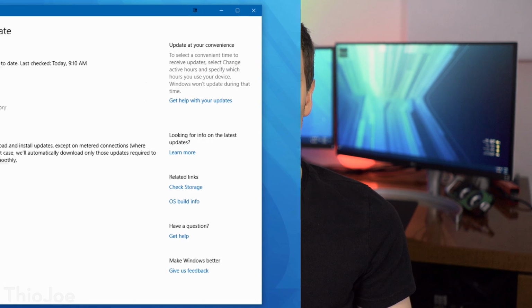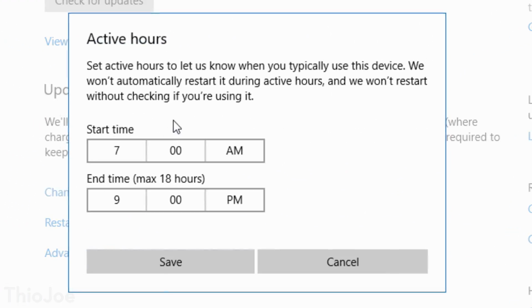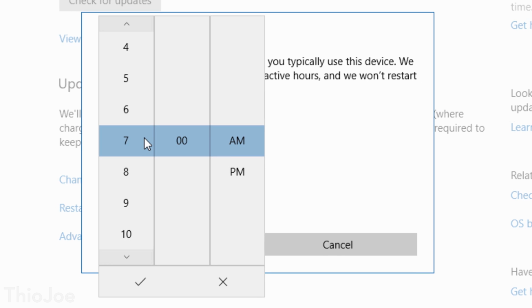At least in all the versions of Windows, including Home, there is an option to set active hours. So I would recommend doing this. It just makes it so Windows won't try to restart during the day when you're probably going to be working, which everyone knows is extremely annoying, so you can just set your active hours and it won't bother you during that time.